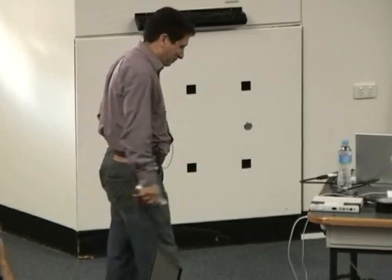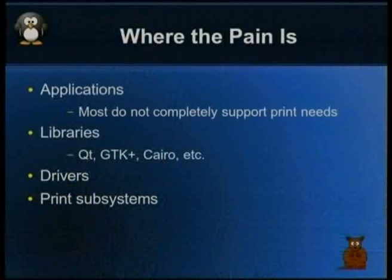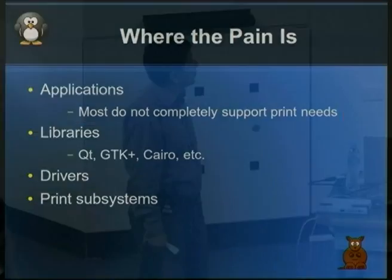So that finishes the overview, and now we're into the part where the pain comes in. Ouch. So where is the pain? Applications. Most don't do what people need them to do. To get you the technical control, to get the full power, it's just not there. Libraries. Kind of there, almost, sort of, some of them, not.